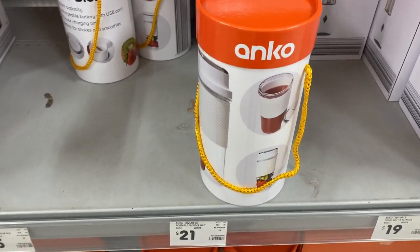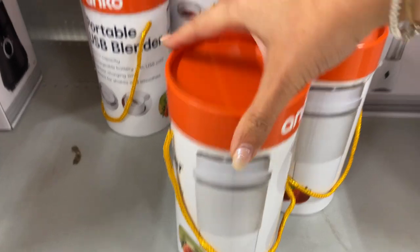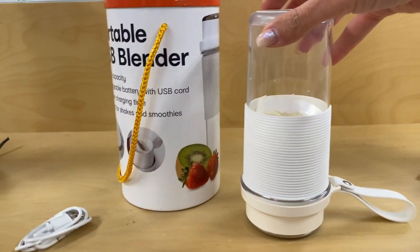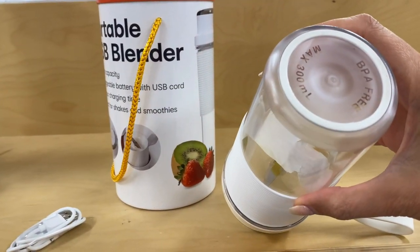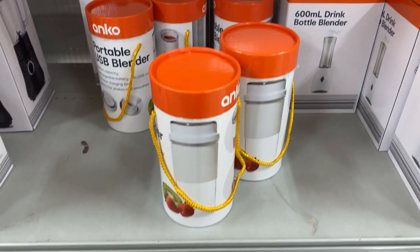And all we eat is salad in summertime. And this was a little, I thought this would be cute too. It's like a smoothie maker or a little blender. Could be great for a Father's Day present that they could have in their car if they're on the road when they're for work.